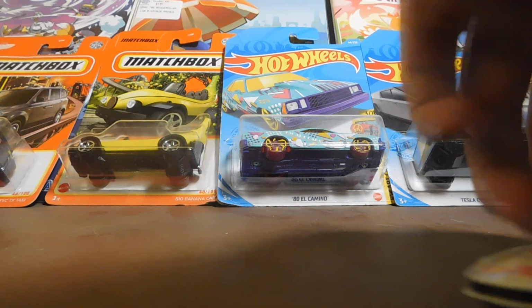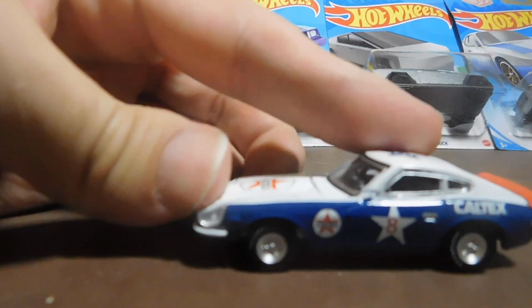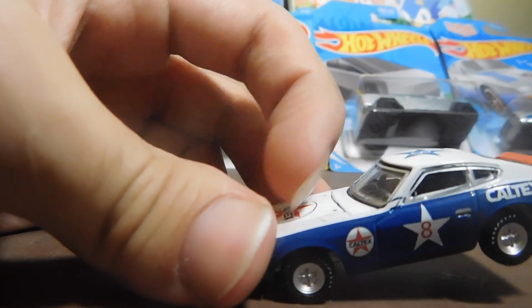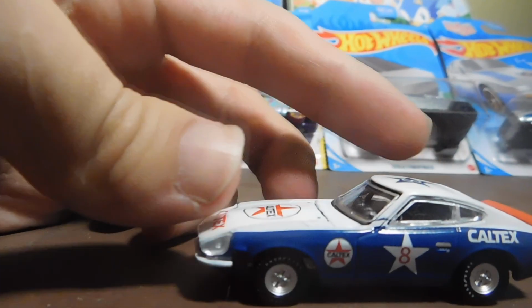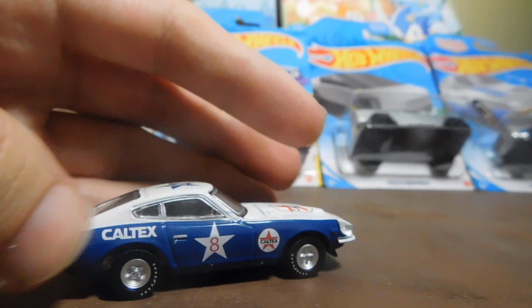Next up is a Greenlight Datsun 240Z. I believe it has an opening hood, but I can't get it open. And I know it opens the other way, as typical with these old Nissan Z cars. But yeah, it's pretty cool. Caltex.